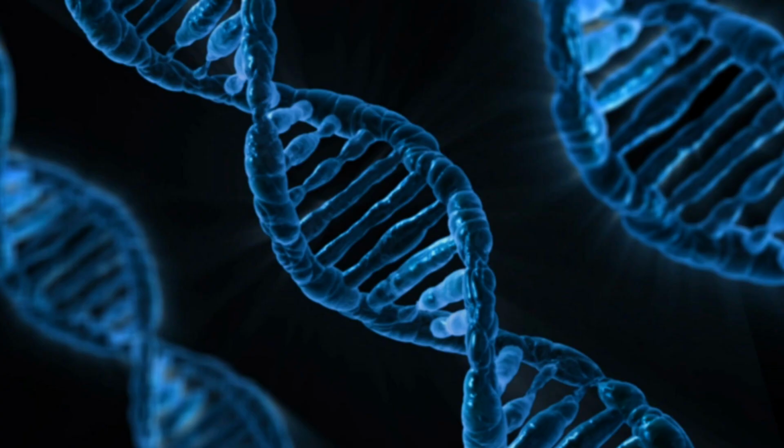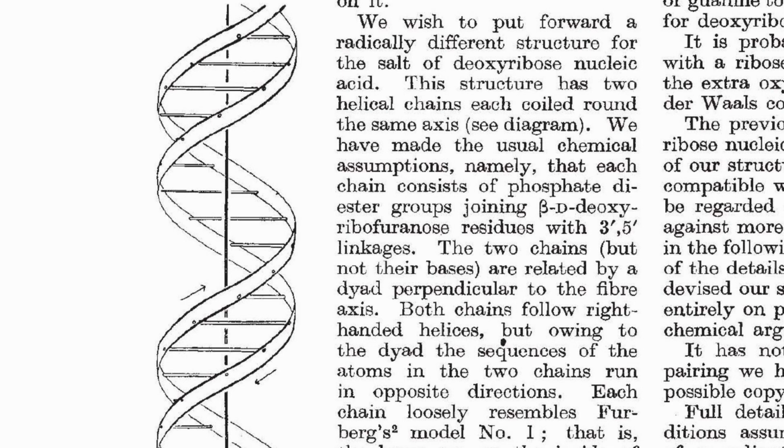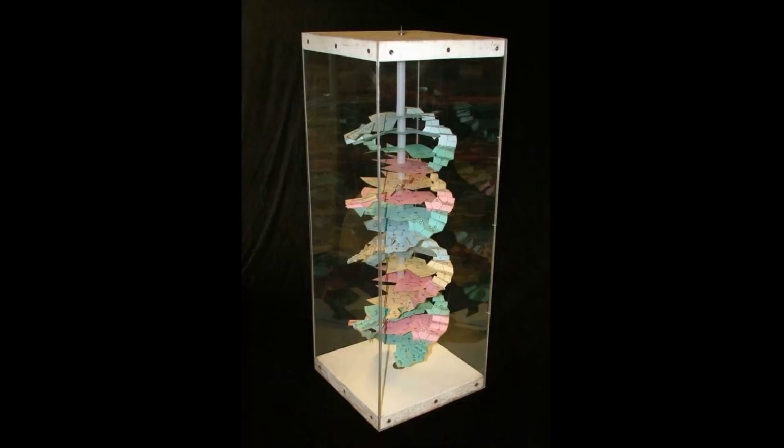So I'm sure you'll all be familiar with the iconic double helix structure of DNA, and that was worked out by studying X-ray diffraction patterns. The discovery was announced in a very famous paper by James Watson and Francis Crick of the Cavendish Laboratory, which was published in Nature in 1953 and ultimately won them the Nobel Prize. This is the diagram that was in that paper, and we have this wonderfully low-tech model of it in the collection that's held together with paper clips.